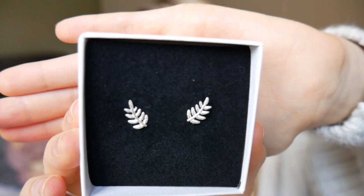Next up, we have some earrings. So these are silver earrings that I actually purchased to wear on my wedding day next year. I found them again on Etsy. They're stunning. Hopefully you can see those.